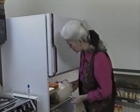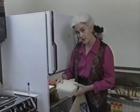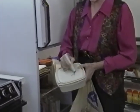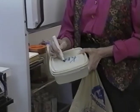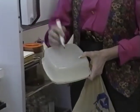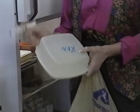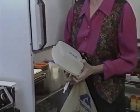And many of us use these really nice containers to take our lunch to work, and what happens is they usually don't make it home. So if you write your name on the top and the bottom in indelible ink, it'll probably stay through five or six washings, and then this container will make it home.